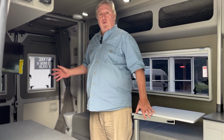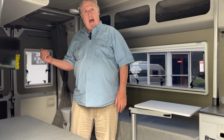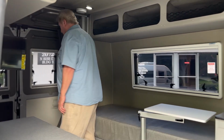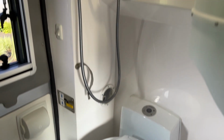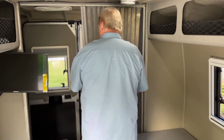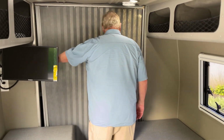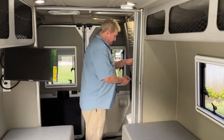And also the most popular configuration of RVs today is this permanent beds with the bathroom in the back. And that's what we have here. We have a full bath in the back here that is totally separable by this fully closing door. So you can close off your bathroom, which is always a nice thing.